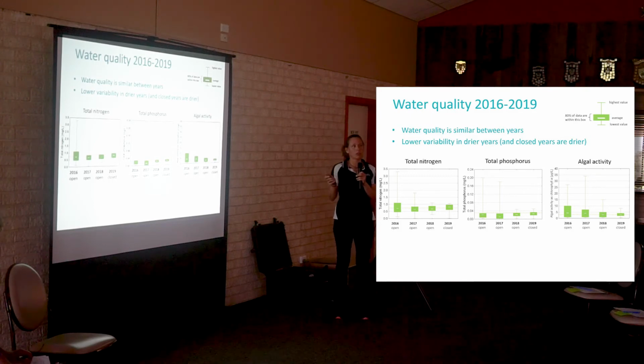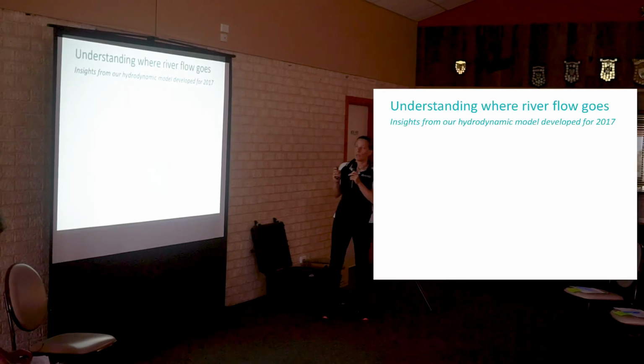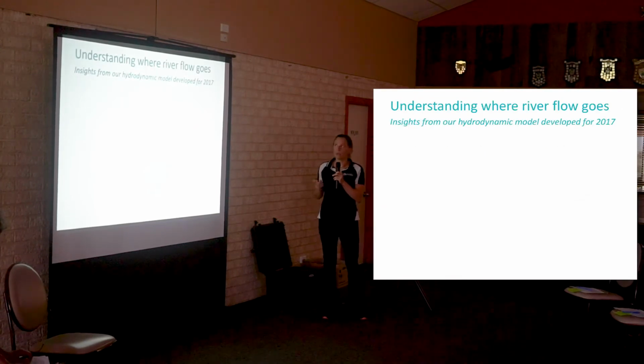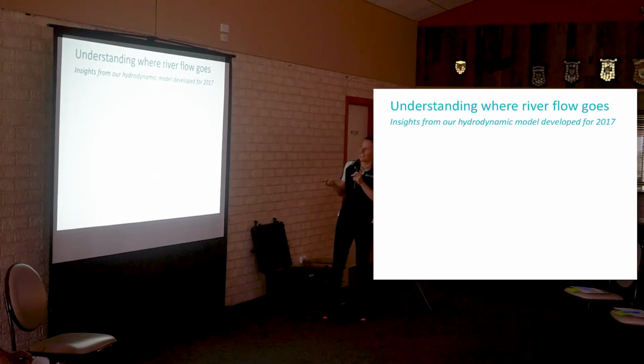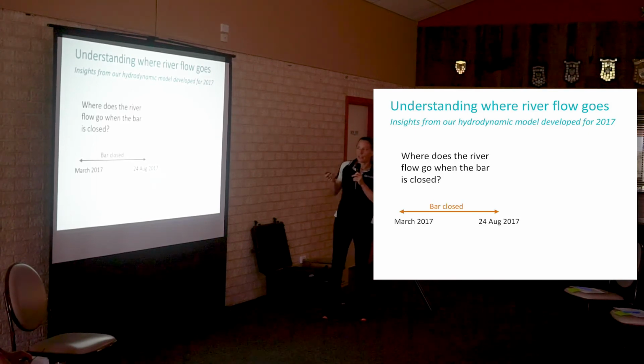And I want to show you some results from that estuary model. So we really need to understand where the river water goes once the river flow goes into the estuary, because the river brings in the nutrients. So we want to know where it goes. And the first question that we want to answer with the model is where does the river flow go when the bar is closed?